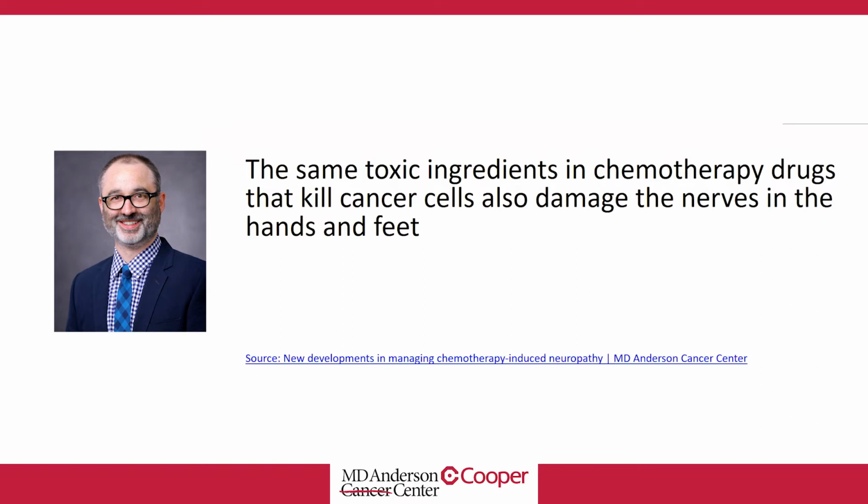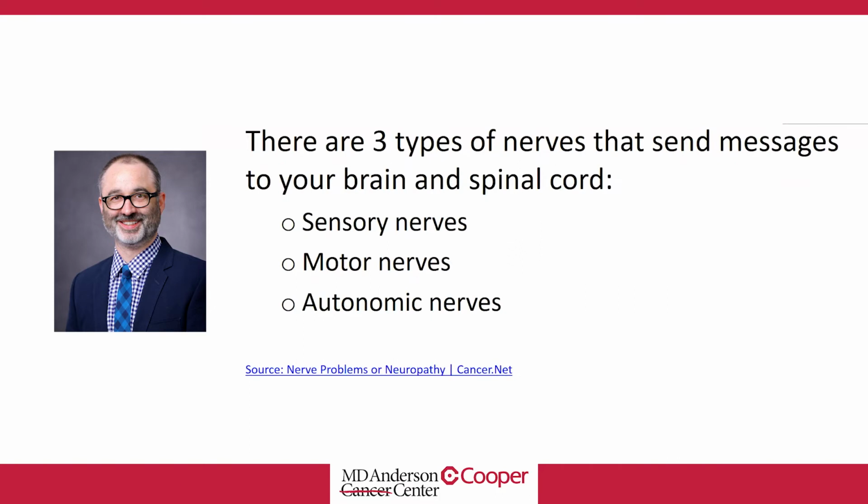And unfortunately for many people, it's a matter of having to take the bad with the good, because without these medications, the cancer can't be treated, but the side effects can really affect people. There are three types of nerves that can be affected: sensory nerves, motor nerves, and autonomic nerves.